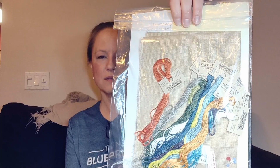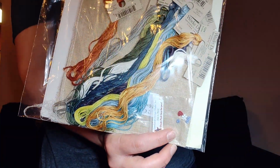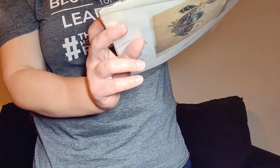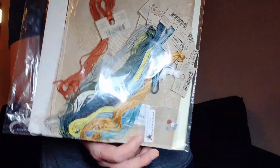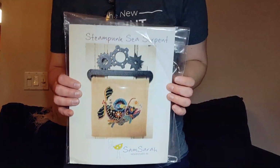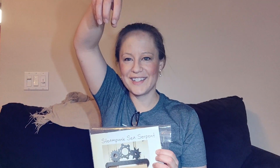I also purchased most of the threads for it, and a little button pack, and some fabric. I think it was country mocha, something like that. Yeah, I think this guy's cool. My kids will like him too because they love the anglerfish, the fish that has the light that comes out and has sharp teeth, like in Finding Nemo.